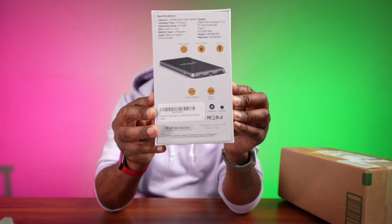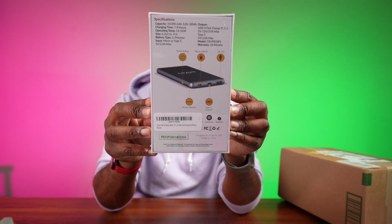All right, now we have the Crave Slim Power Bank. I forgot they were gonna send me these. Look at this. I don't know if you can see that picture on the back. Look how slim that is. I am gonna definitely open this up so we can take a look. But let me scan it and I'll give you some of the details on it.